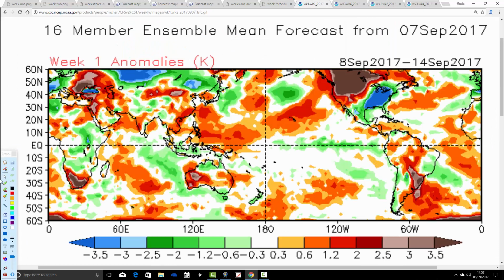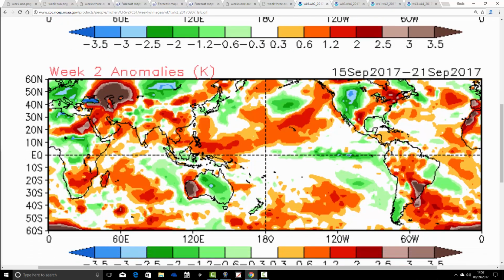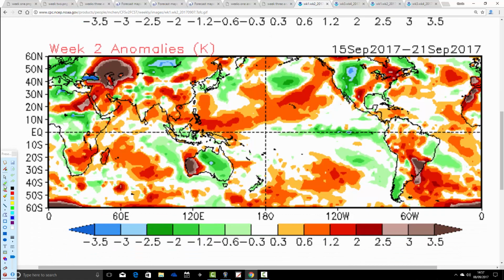Let's have a look at temperature anomalies for week 1. The coming week is coming out cooler than average. So both the JMA and CFS V2 models are in agreement for a pretty cool week coming up. Then we go through to week 2, and we're seeing a bit of a recovering in the temperature anomaly. Now, this is more like what I'd expect, really, rather than being just uniformly warmer than average, as the JMA is showing. It's just close to average.